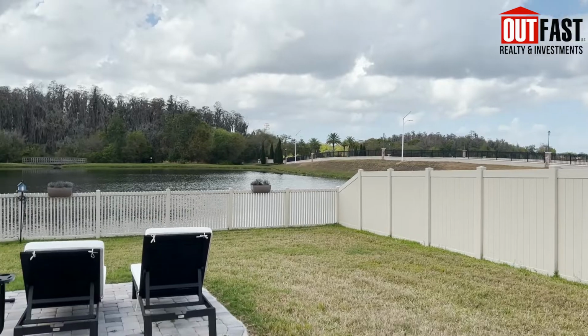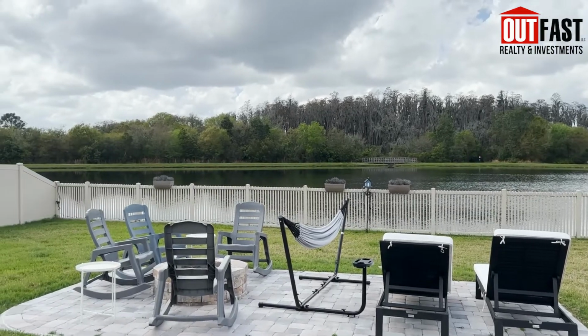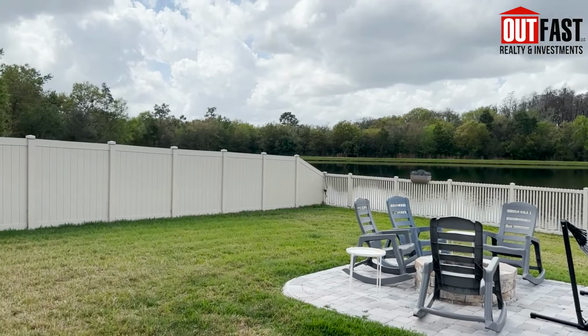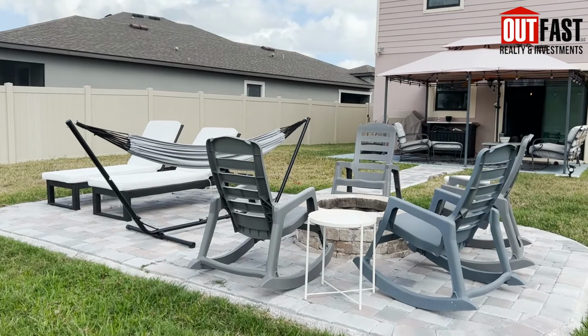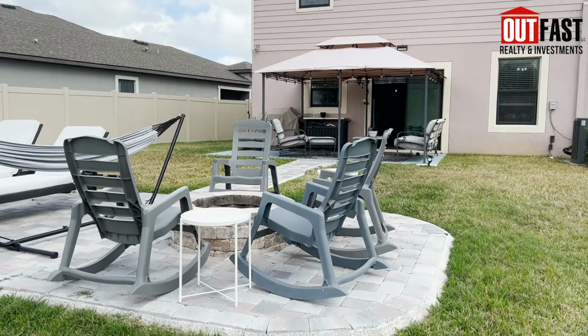Last but certainly not least, when you go out the back sliding doors to the backyard, you are greeted by a gorgeous water view that will not be compromised by backyard neighbors, a custom fire pit on another brick paver walkway, and a gazebo to cover you on those sunny Florida days.